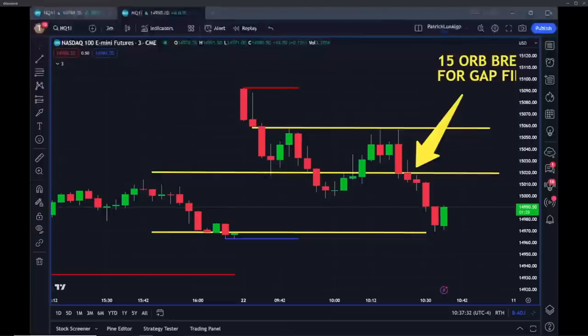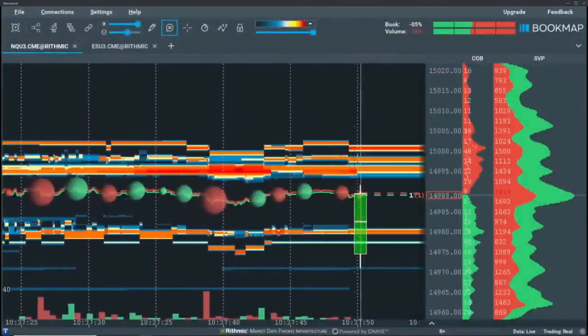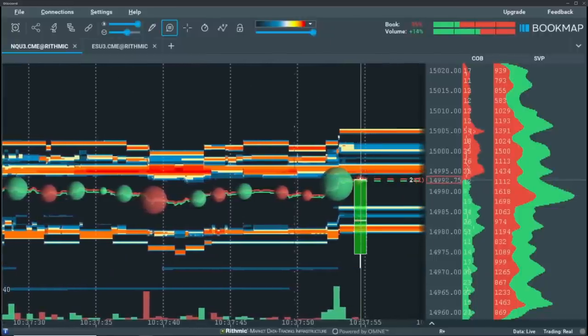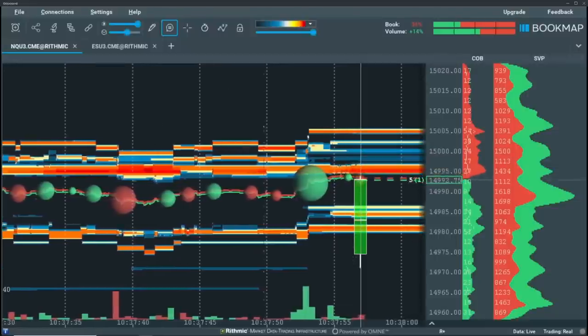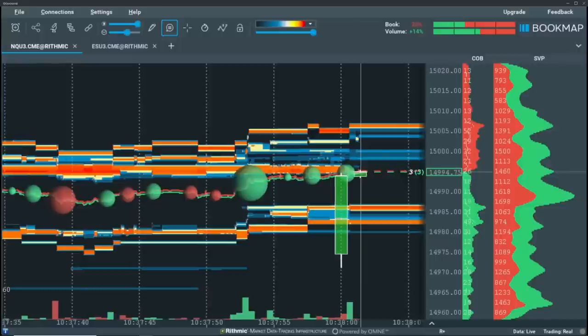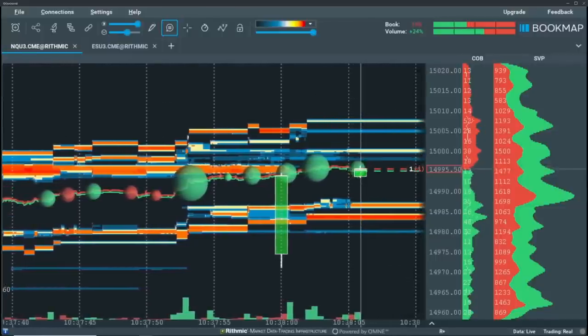Once we have our overall plan, when we're looking at that 15-minute chart, the bigger time frames, and then we're looking at the BookMap to get our follow through and to read the price action as the market is moving. That's something I'm using every day. I think the opening range breakdown, breakup, whatever you want to call it, if it's going up it's a breakup, if it's going down it's a breakdown. But that 15-minute opening range on futures, on the NASDAQ, on the ES, is really just a clean and simple way to trade.